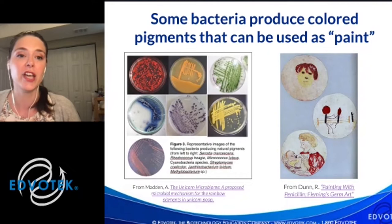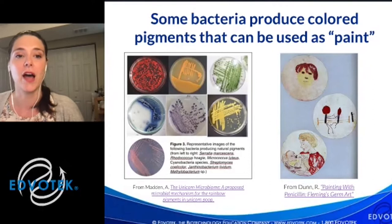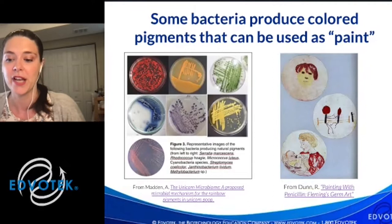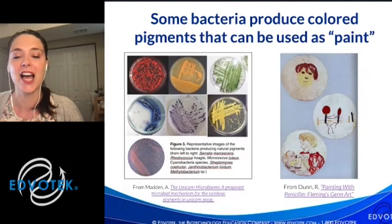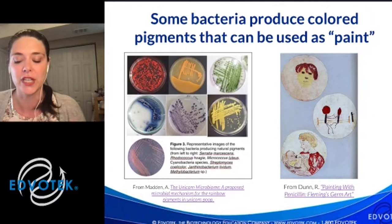He is a big inspiration to us as well at Edvotek. So if we're talking about a K-12 science curriculum, most of the time when you talk about Alexander Fleming, you are talking about his development of antibiotics. But he was known to paint with microbes that we find in nature that are brightly colored. And here, as we can see in the slide, there was this great figure taken from a paper. It was actually about an experiment where they were analyzing unicorn poop. But I just love this picture because it shows the wide variety of colors that bacteria naturally express that we can produce from living cells.